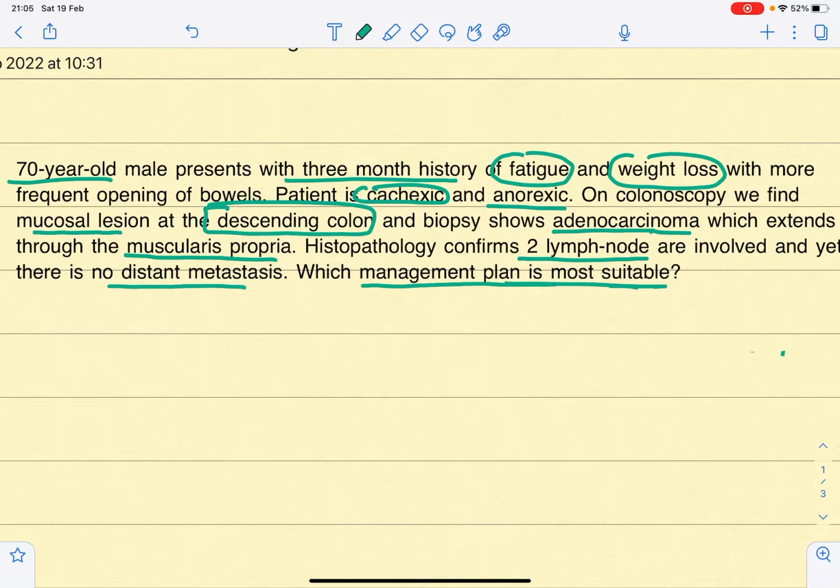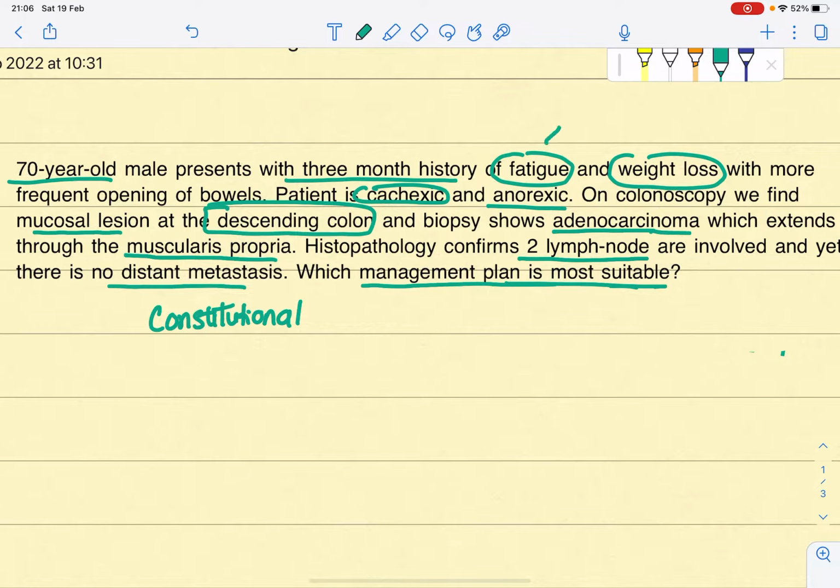So, what do we have? We have an elderly male who is presenting with constitutional cancer signs and symptoms. He's got fatigue, weight loss, cachexia, anorexia, and now we also find on colonoscopy there is a mucosal lesion at the descending colon. This is exophytic, by the way. And we now know there's adenocarcinoma. And why is it important that it extends through the muscle layer? This is important when it comes to staging this cancer and the treatment.